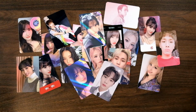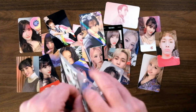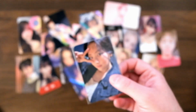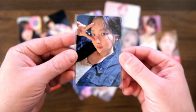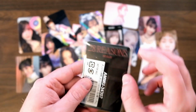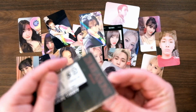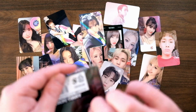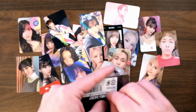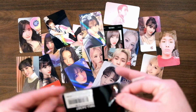Okay, so now we've got Nightmare Before Christmas. Let's see. Ta-da! Oh, it's for me. It's another pre-order benefit. This is one of Solgi's Mumo cards from 28 Reasons. There were 3 Mumo cards total. I already have 1. And so this makes 2. And I probably... People are going to hate me. I'm going to take it out. I know there are people who leave them in their little sleeves, but I'm not one of them.